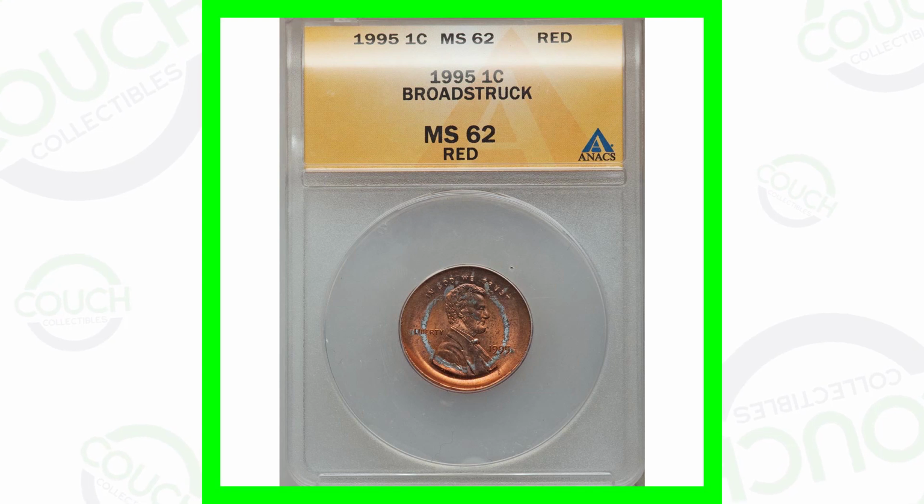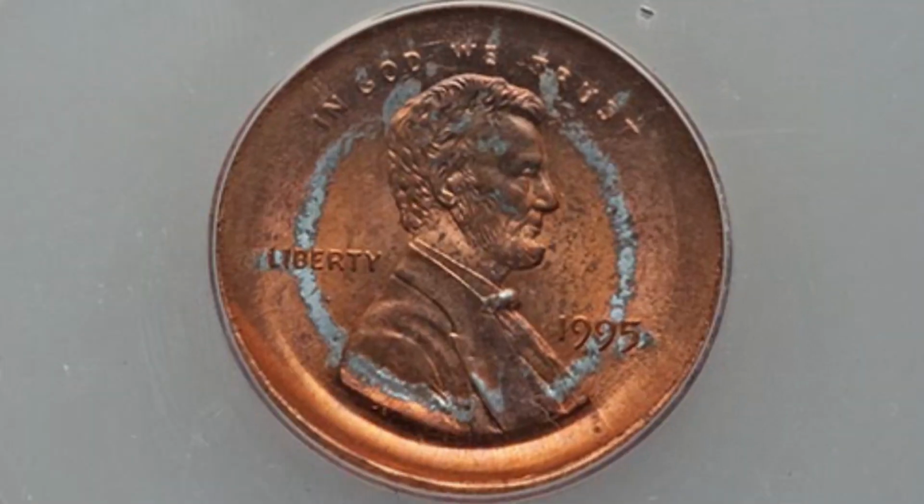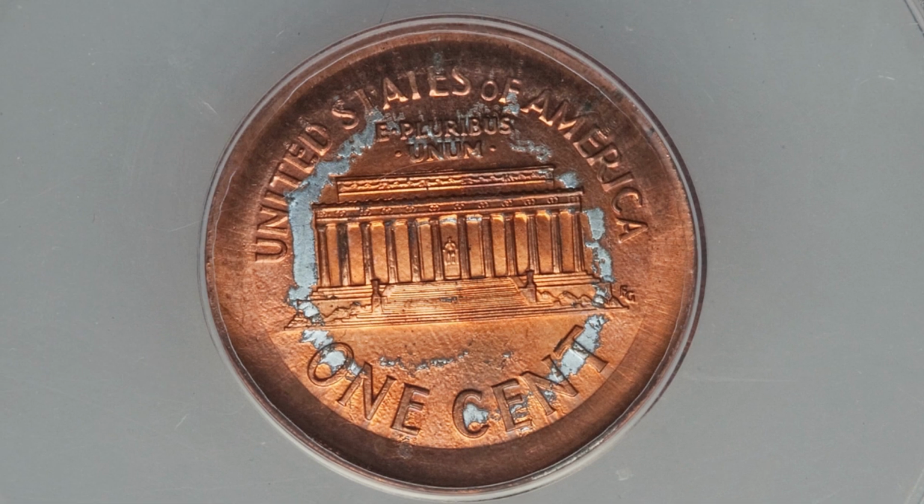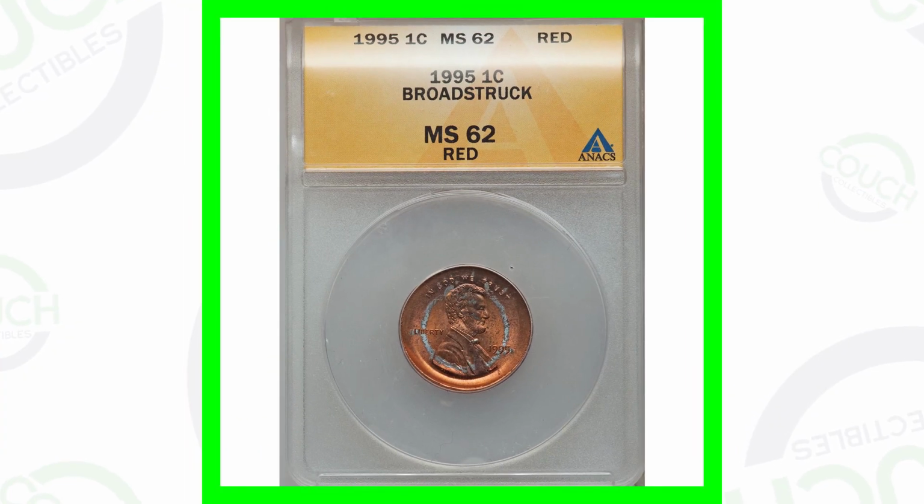Starting off first here with a 1995 Lincoln cent, which we'll clearly see there around the rim of the coin. This coin is graded by ANACS at a mint state 62 red, and this penny ended up selling for around 25 bucks. So, nothing too valuable there, especially after you pay to have the coin graded and shipping and things like that. You're not going to make any money on that. However, if you want to get the coin graded to add to your collection, I 100% support that.